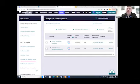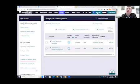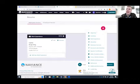Real quick, I want to touch on the resume section. If the student goes up to About Me and clicks on Resume, they can actually use this to build a resume, which is really, really important. And you can see here, I was going over starting a resume with a student, showing them how to add their work experience. You can update sections by clicking the pink button, and it has sections from objective all the way down to leadership. And it's very, very user-friendly.